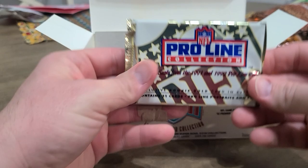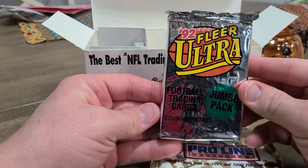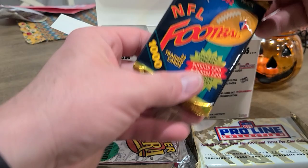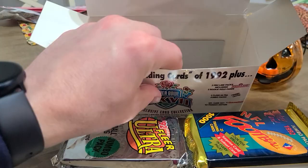Here is a Pro Line Jumbo Pack, '92 Fleer. Second, '92 Fleer. Second Pro Line. Wild card. I guess that's all it comes with. Oh, there's one more in there. Oh, here we go. Another wild card pack.